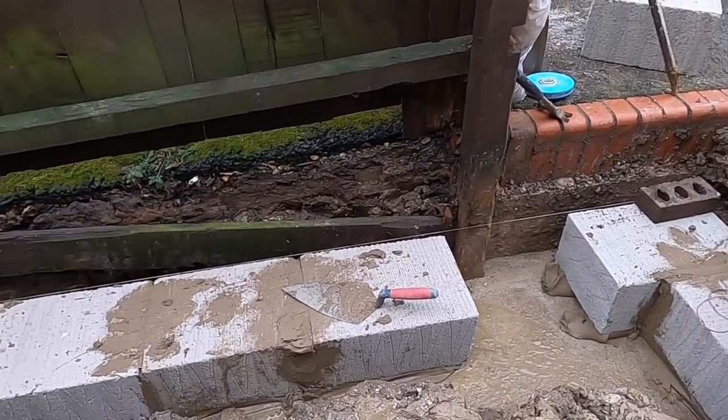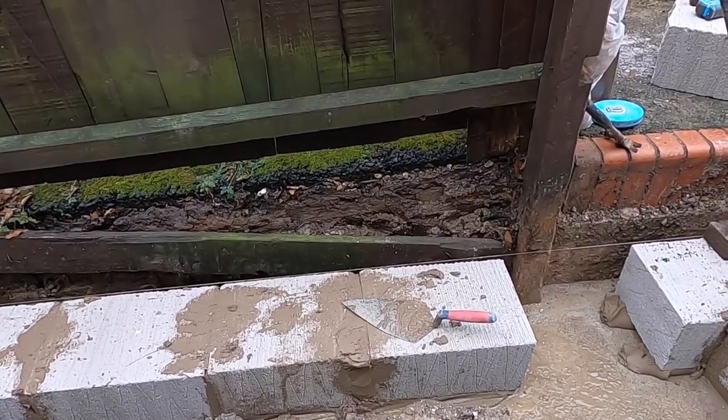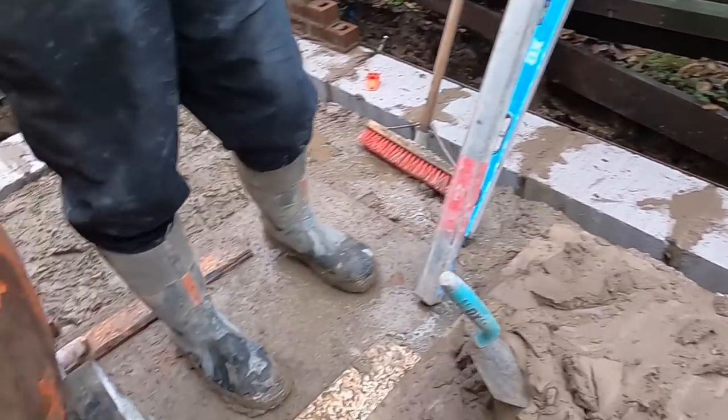Block to go in there. Do you need one? Cut and ready. Alright, I'll show you to go in. And then we're just going to use it up and go.